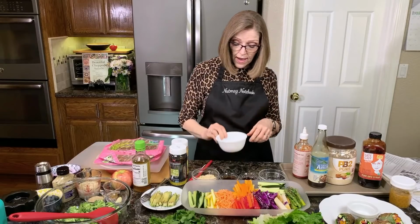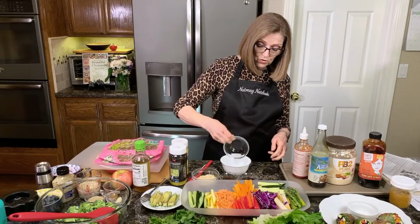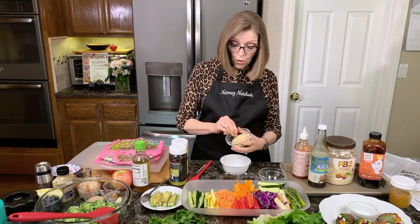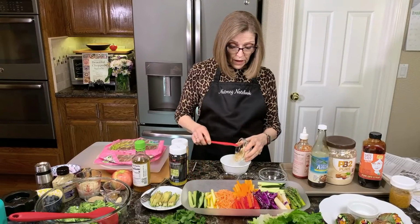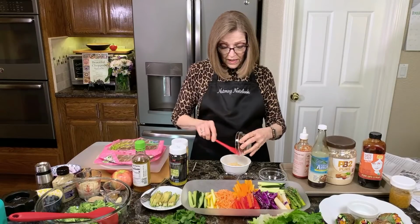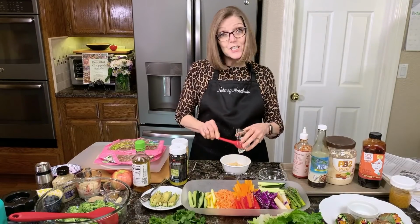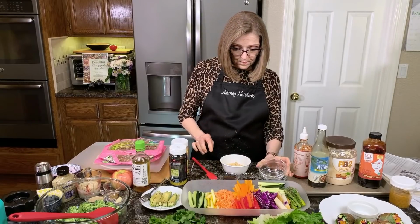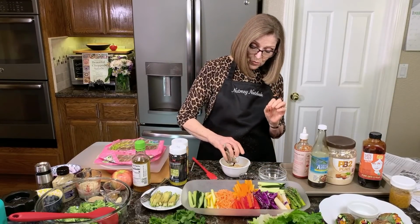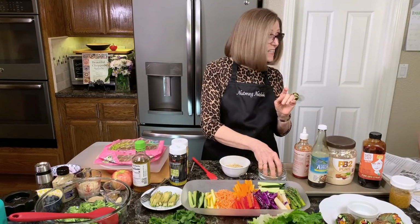I have about a quarter cup of water here that I'm going to start with, and then we'll see if I need to add more. I'm going to put my peanut flour in, and again, I can't share the recipe because it's part of the bundle package and it's not my recipe. And there's a little bit of rice vinegar.